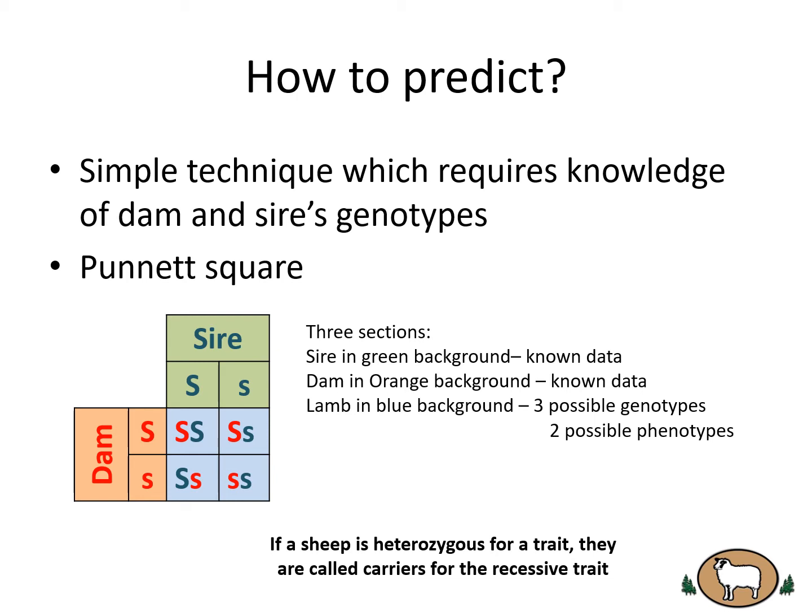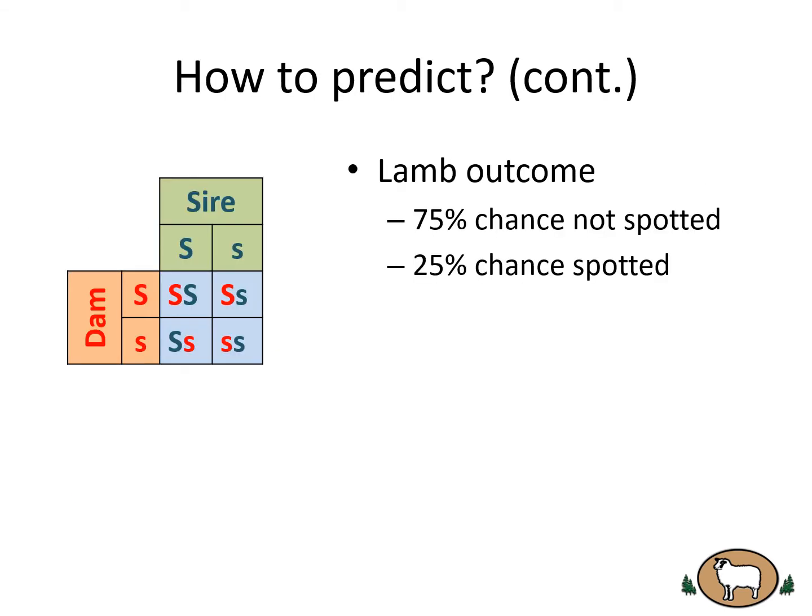And so the 4 quadrants in blue are what your possible outcomes are for your lamb. So for the lamb, in this case, there's 3 possible genotypes. There's heterozygous for not spotting, there's homozygous for not spotting, and there's homozygous for spotting. But there's only 2 possible phenotypes. This lamb will either look spotted or not. So what we can predict in this case is that there's a 25% chance that this lamb will be spotted.